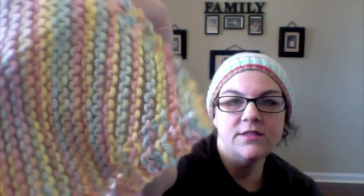The colors are kind of baby colors, so I might have to put this in the gift basket for any babies coming along, because there's always babies coming along. There's never not babies, right? And who doesn't love babies?